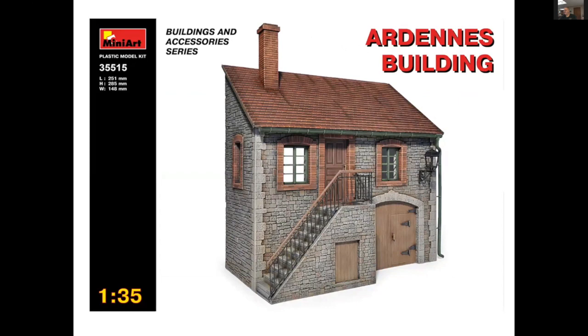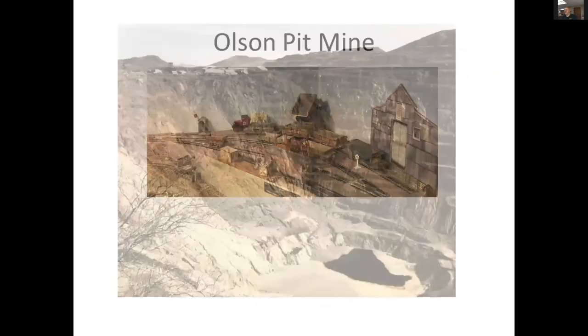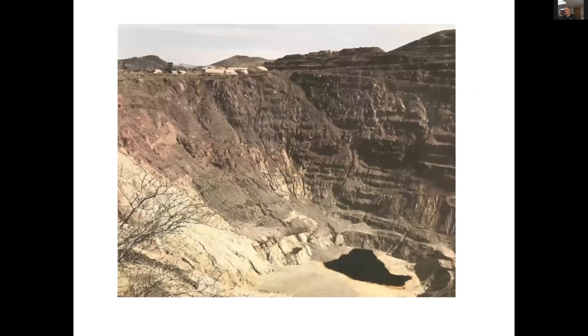I mentioned Dr. Olson. On the other corner of my room, in an area that's unfinished so far, I have the mine called Olson Pit. This isn't right over a staging area right now, so it's completely unfinished. It's just a place for operations, but it will eventually get some mining built, and here's what I'm hoping to build.